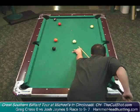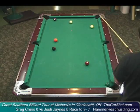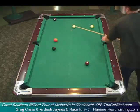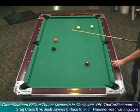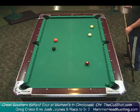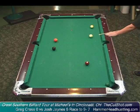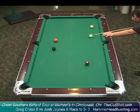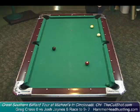Yeah, I think Josh is going to go ahead and put the smack down on him here. Yeah, I think it's the writing on the wall here. No more Mr. Nice Guy. Yeah. I think the only thing that can go wrong now is he can not see the 6 ball hanging in the corner. Yeah, exactly. Tough to see that puppy there.